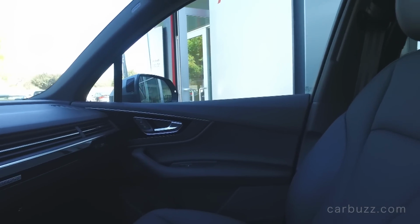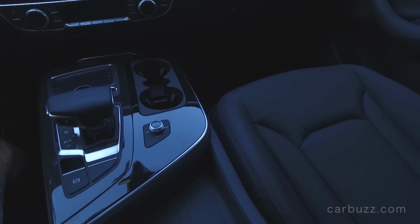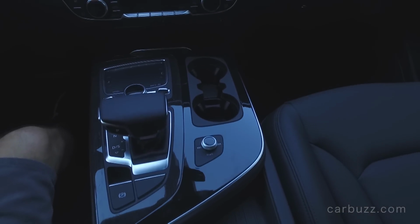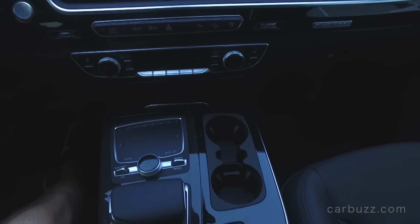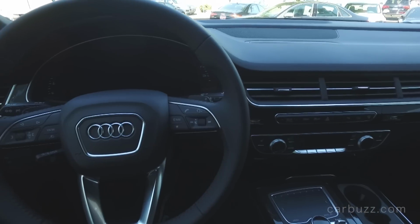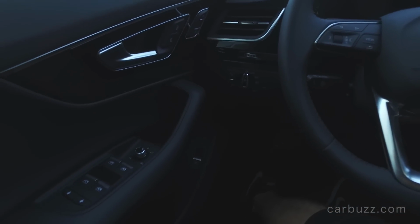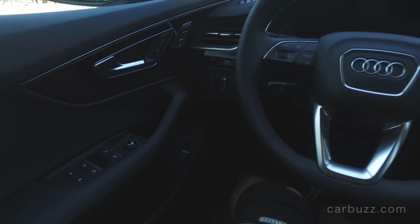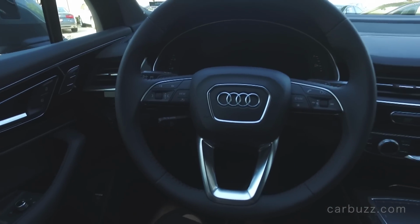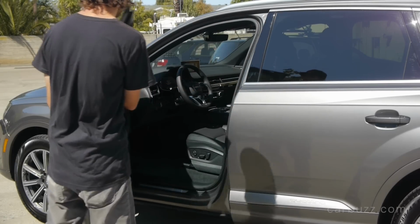But you have to remember when the first Q7 came out, it was unlike pretty much anything. It was this three-row uber luxury crossover, and it was a lot of money as well. It still is. And that was before the era of the Bentley Bentayga and all that stuff. It was just around the same time, but it was a little different.